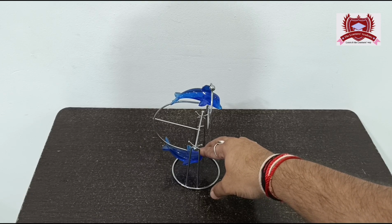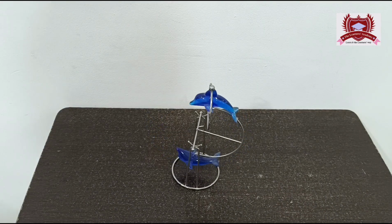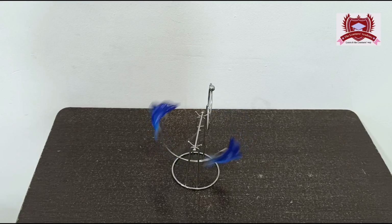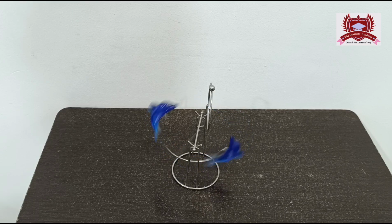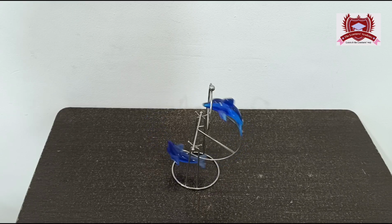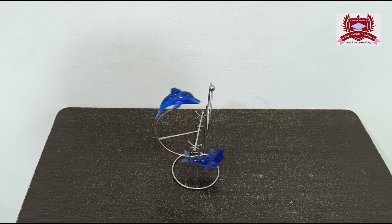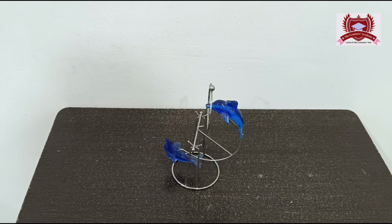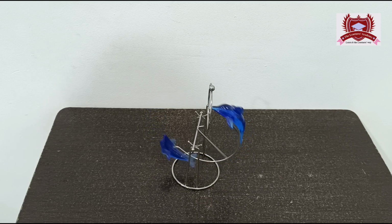So now I would be releasing it, and you can see these dolphins are oscillating even faster as compared to the previous two times when we released them. This shows that if I apply a larger force, the acceleration that is experienced by the body is going to be larger.